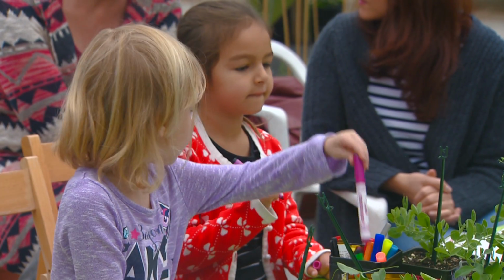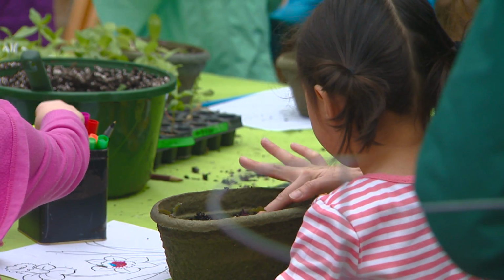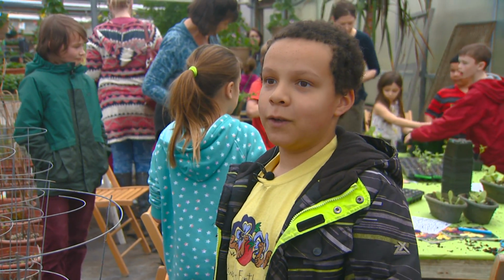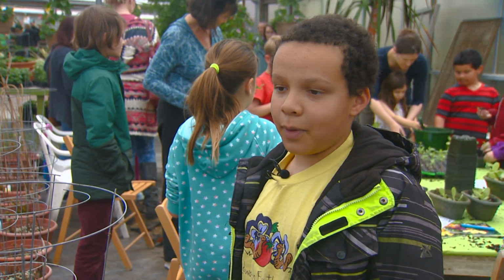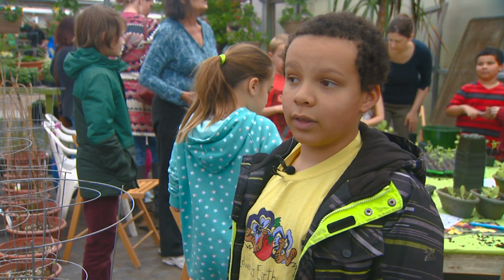While some of the kids prefer to draw and color pictures of plants and flowers, others are busy getting their hands in the dirt, practicing their garden skills, like Connor, a 4th grader and aspiring gardener. This is a basic thing. You put it in dirt, you cover it with dirt, and then you water it. It's the pretty basic steps. But then after that, you have to make sure it grows well, it's getting enough sunlight, check on it. You can't just leave it there.